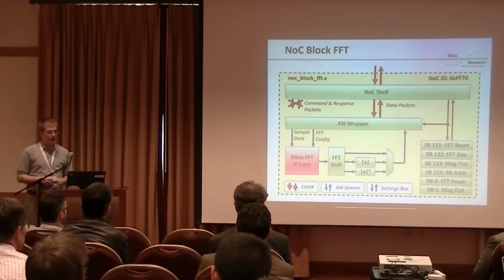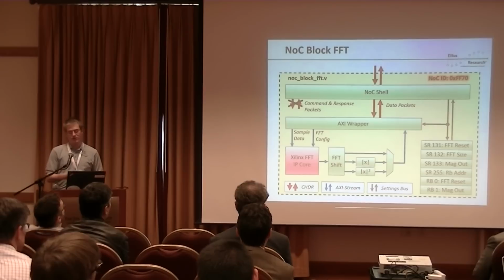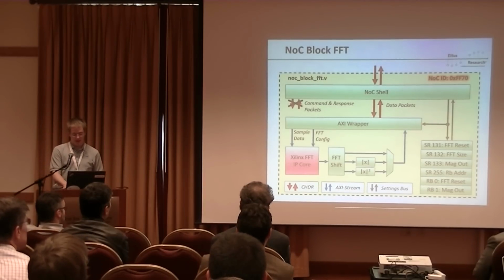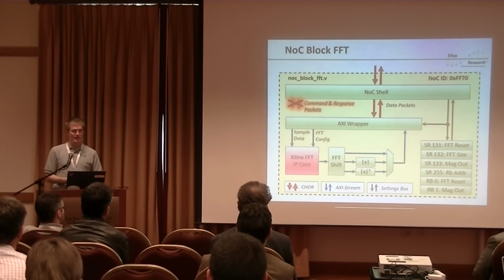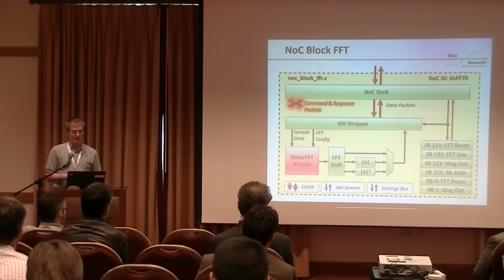So this is the FFT block. I filled out the various components in here. First one to point out, of course, is our RFNoC ID. That's the first thing that you'll want to make sure you get set up. Another thing is, a lot of your blocks out there won't really use command and response packets. They're not hooked up in the FFT, they're not hooked up in my FIR block, or my vector IR block, or a lot of them.